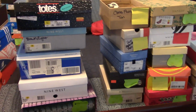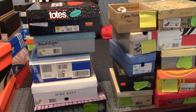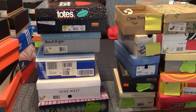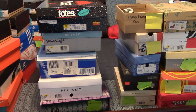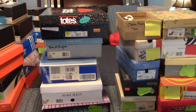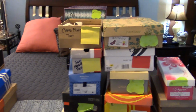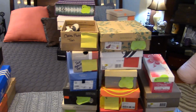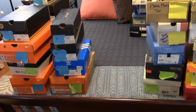I counted all of the shoes, and I had 36 pair to sort through. I need to get rid of 18 pairs of shoes, and from past experience, that's going to be really hard for me to do, but we're going to give it a shot anyways. So I decided to keep all of my boots, so I now have 9 pairs of shoes in the keep pile. That means I can keep 9 more out of this.